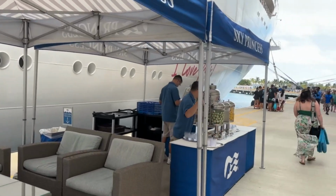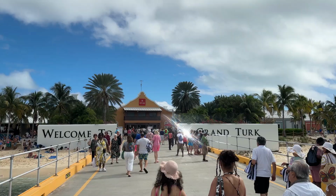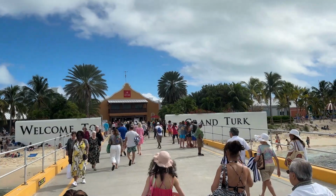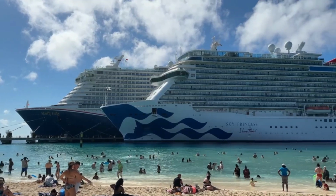To start off, this port has a little bit of everything. If you like shopping, there's shopping right there off the dock. There are plenty of places to eat. And my favorite part, there is a free beach right at the port. You don't have to take a taxi to go somewhere to get to a free beach. You don't have to pay a taxi to go to a resort to get a good beach. The beach is right there at the port. It's very convenient. You walk off the ship, whether you turn left or right, there are beaches right there. There are nice sandy beaches.